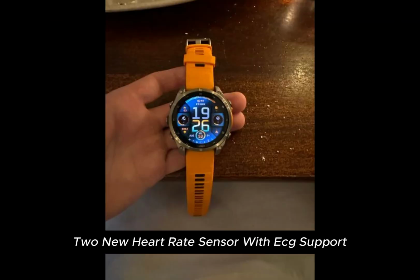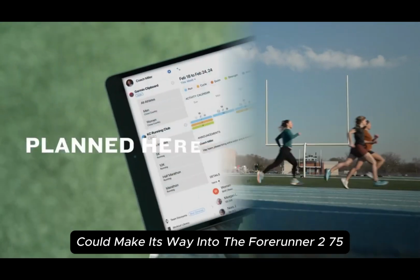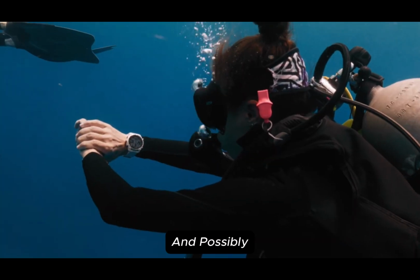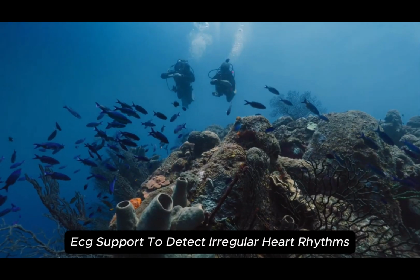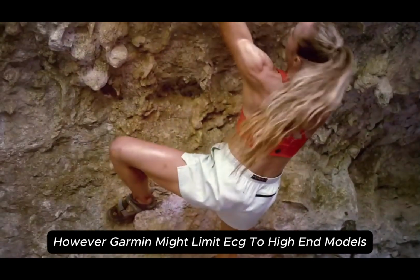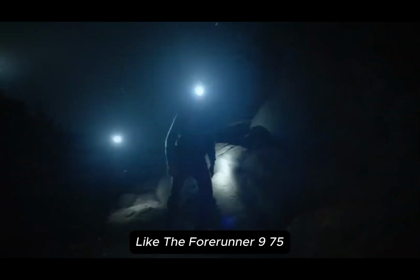2. New heart rate sensor with ECG support. The Elevate 5 sensor could make its way into the Forerunner 275, bringing better heart rate tracking and possibly ECG support to detect irregular heart rhythms. However, Garmin might limit ECG to high-end models like the Forerunner 975.